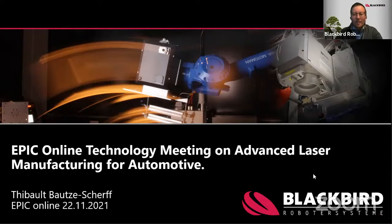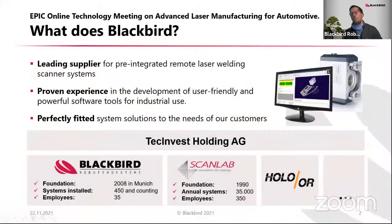So Nathan already gave a really nice introduction about what we do with the DOEs. Just to summarize how Blackbird, ScanLab, and HoloOr work together: we are in one company group, the so-called Tech Invest Holding, situated in Munich. And why do we need Blackbird to provide ScanLab scanners to the world? Well, the ScanLab scanner is a scanner, but our users today don't want just a scanner. They want a solution that works easily for the application, that can be adjusted to their requirements, set up for different kinds of weld geometries, and work with robots and linear stages.